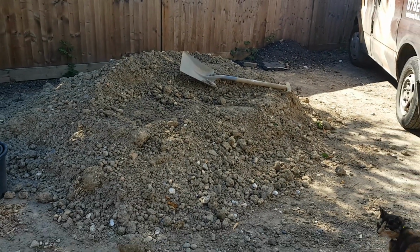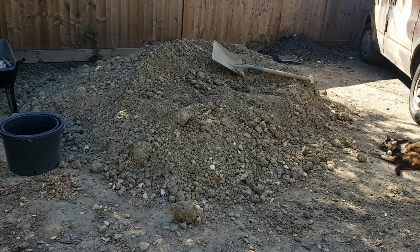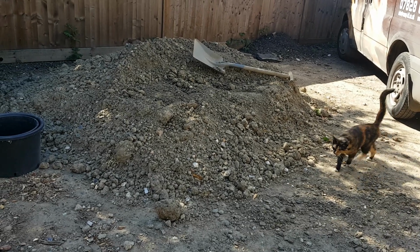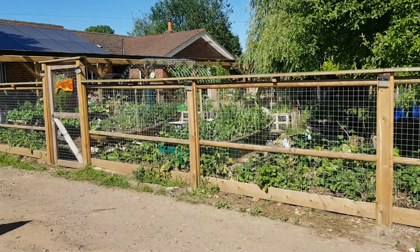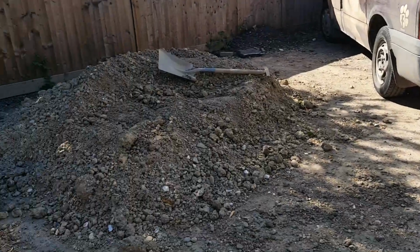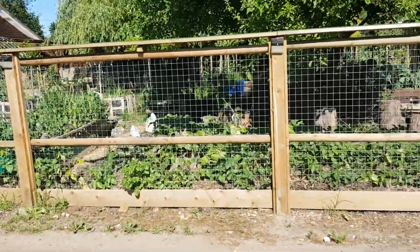So this is my pile of dirt, and I just don't have the energy to dig that up. I really need some help. Someone that can just dig that up and transport it to that spot over there where the flower bed's going to be. I would really like it. Somebody be kind and offer me some help.